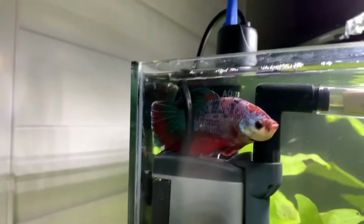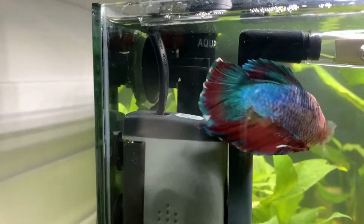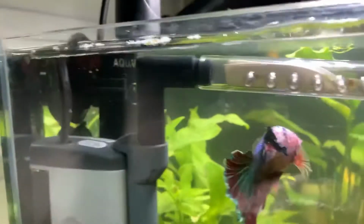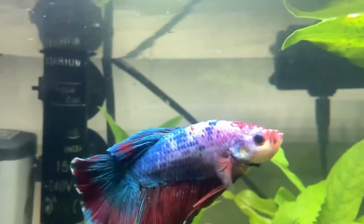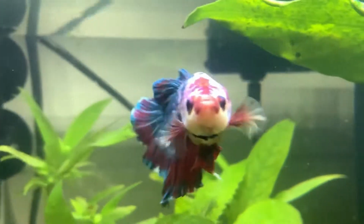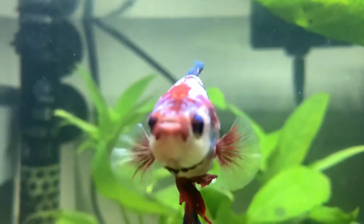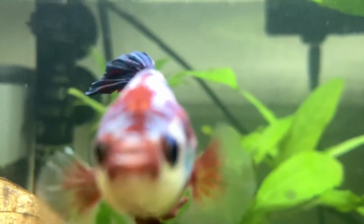You can get a nice view from the side there, I think. He's a big boy. There we go. Wow, that came out really nicely. His beautiful colors. Look at those colors, right? Say hi, Sai. His name is Sai. Look, he's coming to look at you guys. Look, he's not camera shy at all.